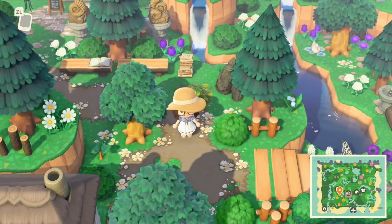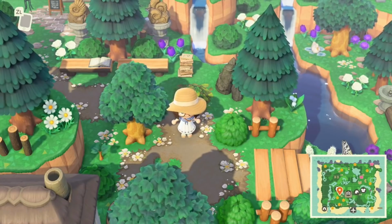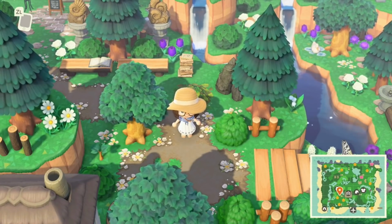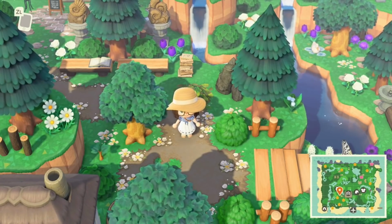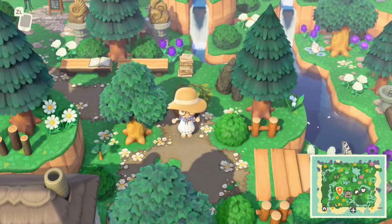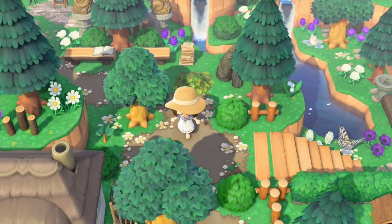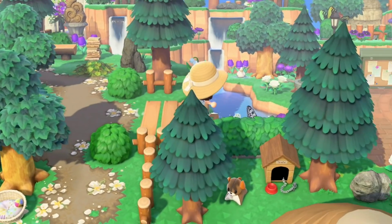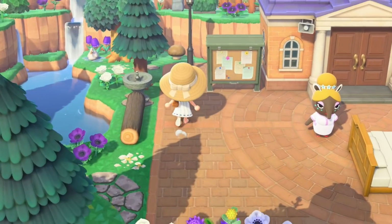For number 9, we have another kind of natural looking area, but I wanted to show you this one because it's in a really tight space, really tight, but she's managed to make it look beautiful as well. This was created by Vicky. She's over on my Discord server, but she doesn't have any social media, so you won't be able to go and show your support that way. But I just want to demonstrate where exactly it is.